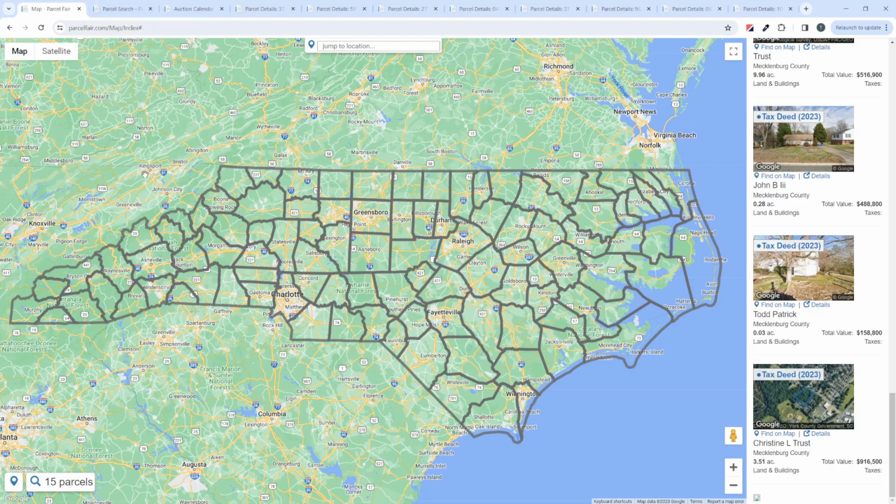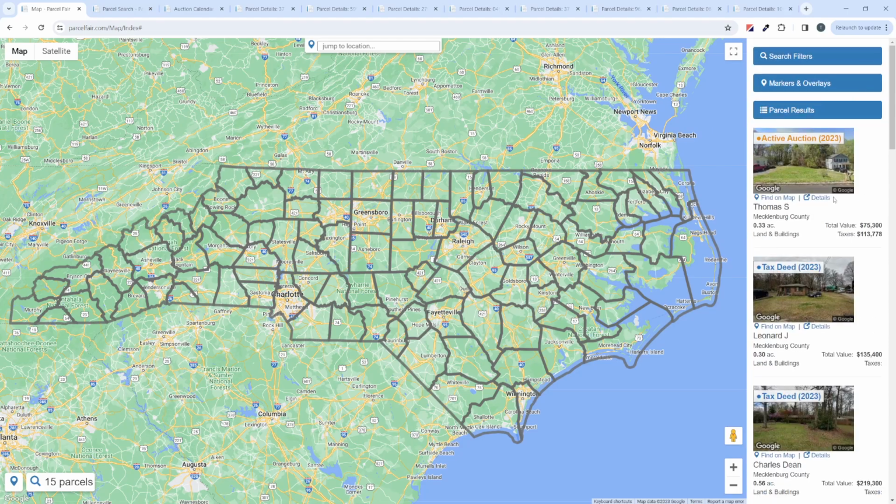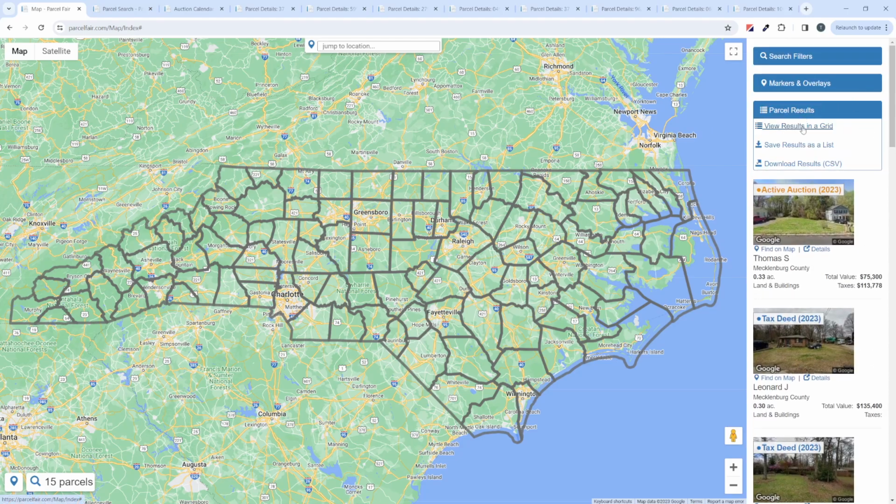And there's a lot of people that ask about lists. They really just want the county list. And so let me show you, we have a way on any of the map searches, you can view the results in a grid, save it to a list for later, or download a CSV spreadsheet. So if you are a list person and don't want to look at the map, we have the options to do however you want to do it.